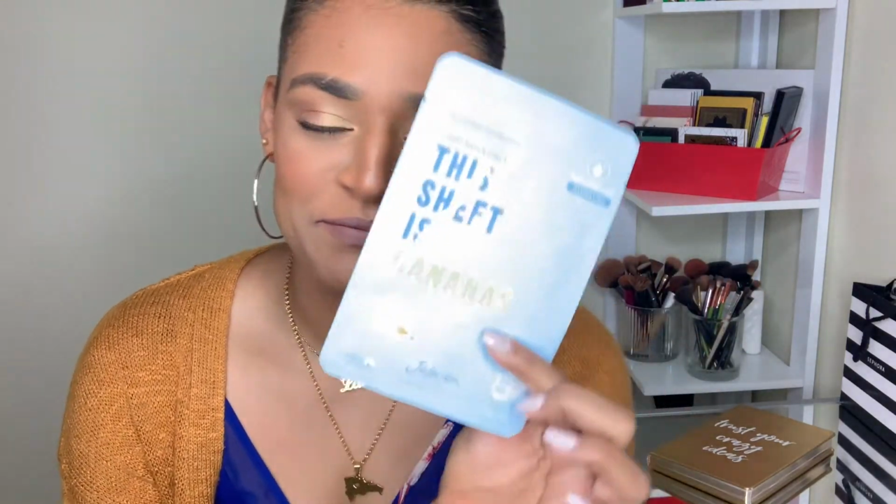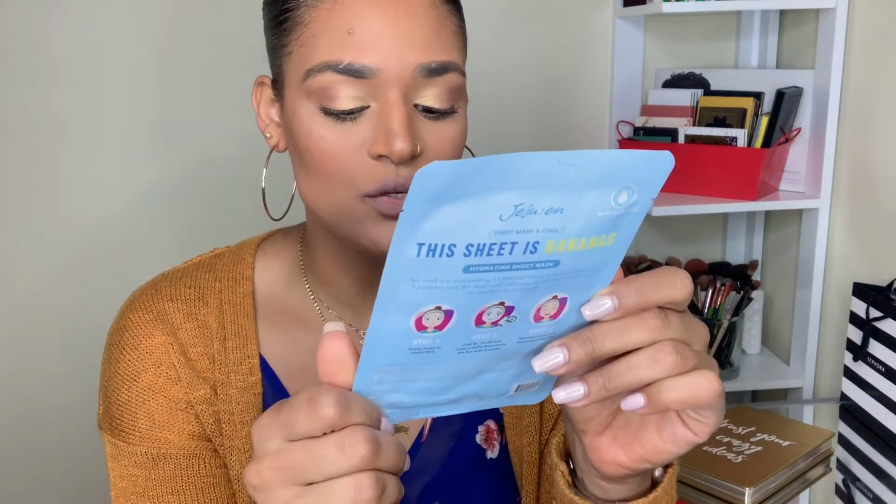Anyway, this is gonna be the second mask. This one is hyaluronic acid. And this one is called, this sheet is bananas, as in, you already know. Another pun. Like I said, in the back, it has instructions of how to use it. Just to give you guys a quick explanation of how to use these masks. It says, step 1, apply mask to clean face. Step 2, chill for 15 to 20 minutes. Snap a selfie and share the fun with friends. Step 3, remove mask and reveal glowing skin. Ooh. I'm definitely gonna try these.